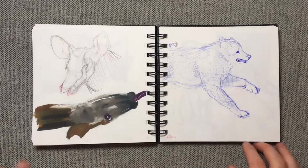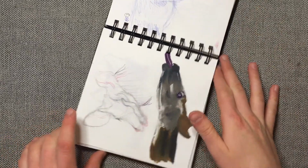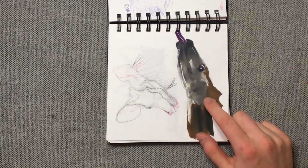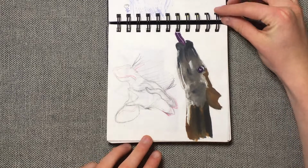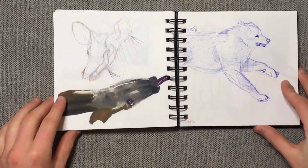Another wolf. Ooh, some okapi. This is when I was still trying to do 5-minute March. Obviously, this is alcohol-based marker. Couldn't do that in 5 minutes. I think I spent like half an hour on that one. But I was just figuring some stuff out.